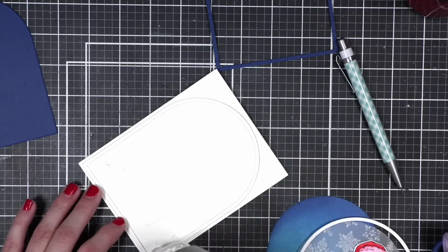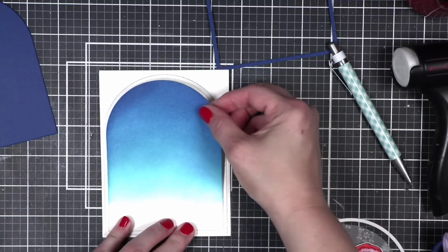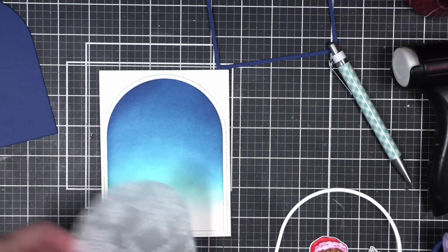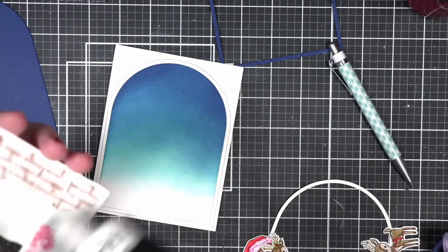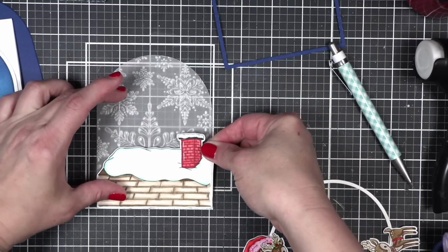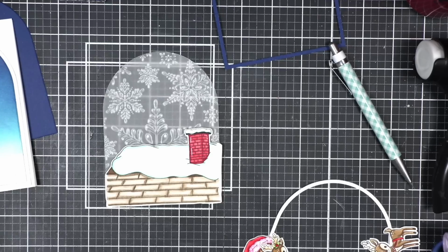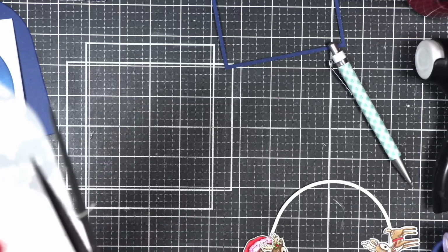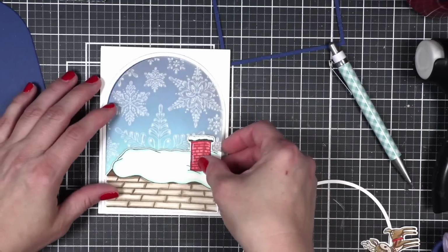All over in the center, I'm going to put a little bit of glue, or a lot of glue, and I'm going to place my ink blended panel. Then I'm going to go ahead and glue the rooftop to the bottom of my vellum piece. Now, I don't want my vellum covering up any of my images for this particular card design. I sometimes do love putting things back behind the vellum, but in this case, we have spent quite a bit of time coloring, and I want all of that to be in the forefront of this card.